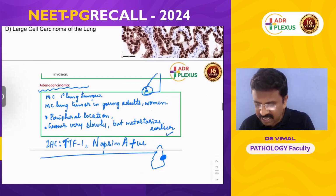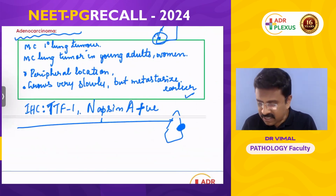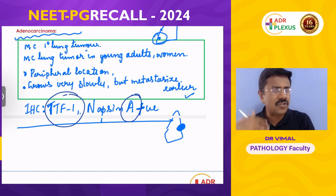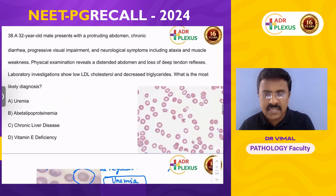Adenocarcinoma of the lung. As you can see here, adeno, A. Okay, that is the A alphabet. So you can see the napsin A positive and TTF1 positive. So this is featured every time they ask about the markers for adenocarcinoma lung, and sometimes they can ask with squamous cell carcinoma, small cell carcinoma. They keep on repeating the things, but the topic-wise repeat topics are the same. Yes. Moving to the next question.